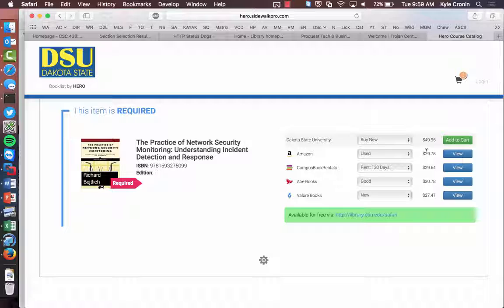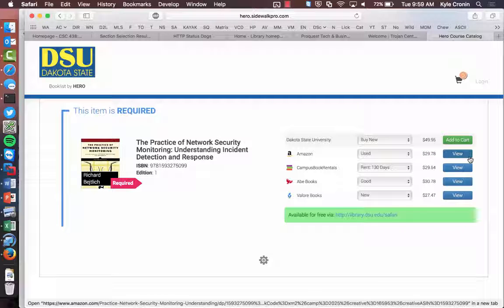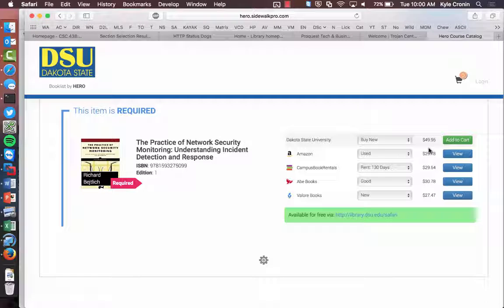There we go, you can get it from Amazon used for $29.78. So it actually has Orvalor, so it actually goes out and indexes bookstores for you now, and will redirect you to the best price for you, unless you want to buy it directly from the bookstore at retail price still. So, FYI, that's a thing.